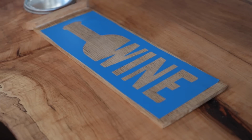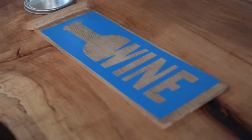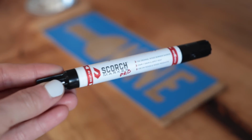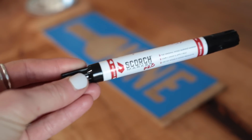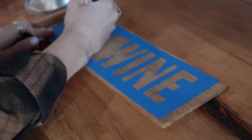Okay, so I'm trying out a product I've never tried before. It is called a scorch marker. Basically, I put a stencil on the cover of the wine box, and this should allow me to trace it and then use a heater to embed it in the wood as if I'm wood burning. Let's try it out. Hope I don't ruin this box. I'm just gonna outline it. I'm not gonna do the whole thing.